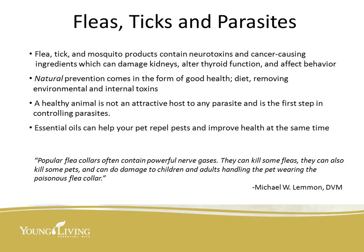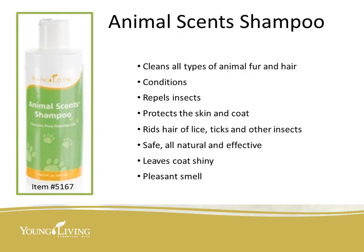Michael Lemon, doctor of veterinary medicine, said popular flea collars often contain powerful nerve gases. They can kill some fleas, but they can also kill some pets, and they can do damage to children and adults that handle the pet wearing the poisonous flea collar. So please just be aware.